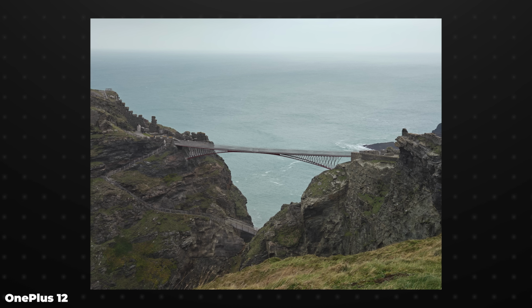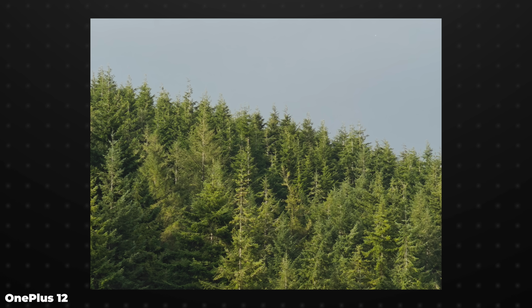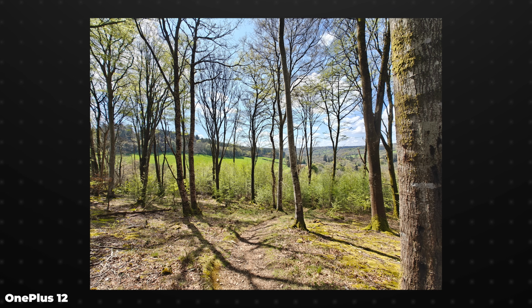OnePlus and Hasselblad is another massive one. This partnership has been around since the 9 Pro incidentally, but I started to really notice it with the OnePlus 11, and then the 12 just took some of my favorite photos of last year with it. I still get questions to this day, asking me if I've edited the images or which preset packs I used, but no, these are all straight out of camera, no tweaking whatsoever.